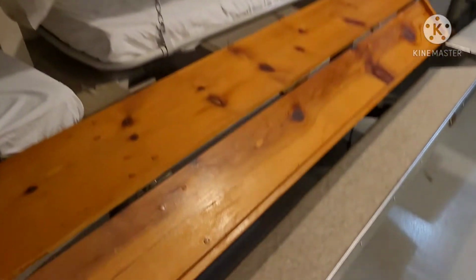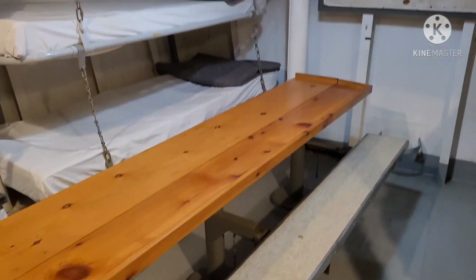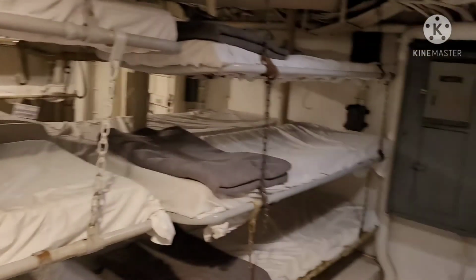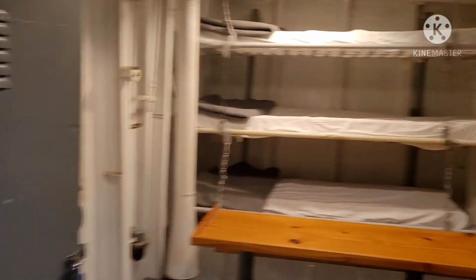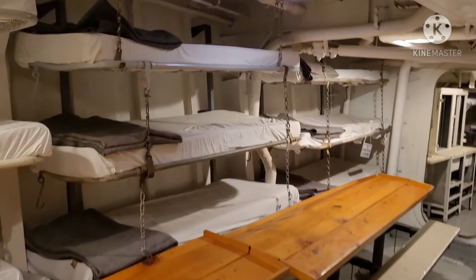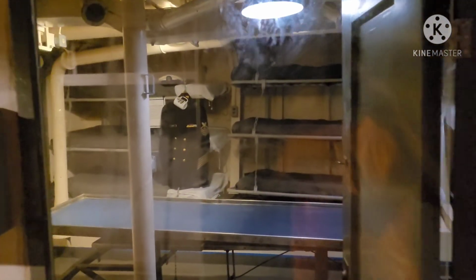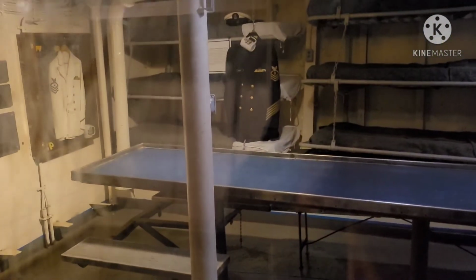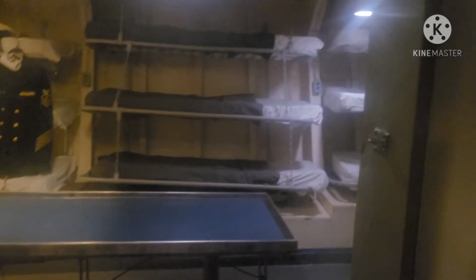But yep, you had rec tables right here, play cards or whatever. The rest of the bunk area, like I said, plenty of sleeping space, lockers, everything like that. Continue on moving forward. The wardroom? Yeah. For officers. Yeah. Another little refrigerator.